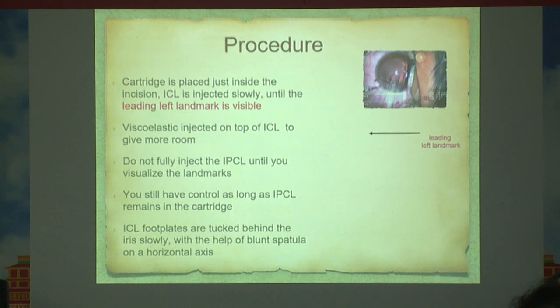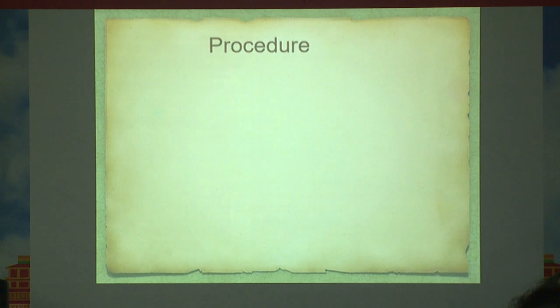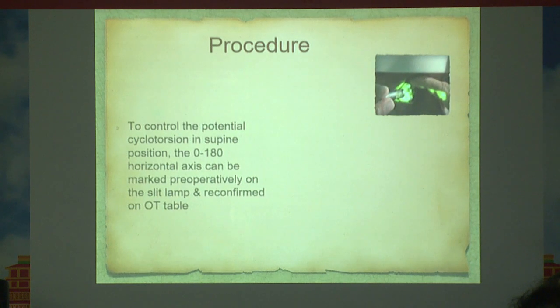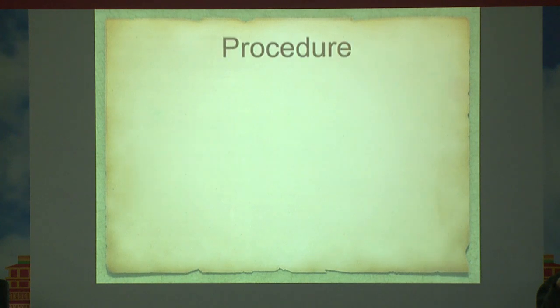We do not inject the IPCL completely until you visualize the landmarks, as you still have control while the IPCL remains in the cartridge. IPCL has a tendency to flip because it is made up of a collapsible material. So just be a little gentle and slow with it. And the ICL footplates are tucked behind the iris. To control the potential cyclotorsion in supine position, the 0-180 horizontal axis can be marked preoperatively and on the slit lamp and reconfirmed on the OT table.